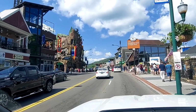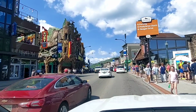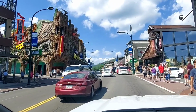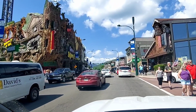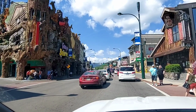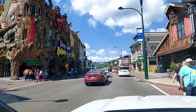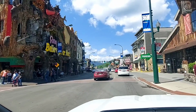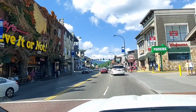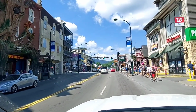Skylift Park is right here on the right. Parking on the left, the Presbyterian Church and Reagan Drive. Reagan Drive, by the way, is one of the back ways that you can go in and go around the back of Gatlinburg. A little twisty-turny, but not too bad. Ripley's Believe It or Not is right there on your left. Sugarlands Distillery Company is right there on your right, for those of you that like to partake in the beverage. If you need your pharmaceuticals, there's a Walgreens, which is very convenient. You don't have to leave town.